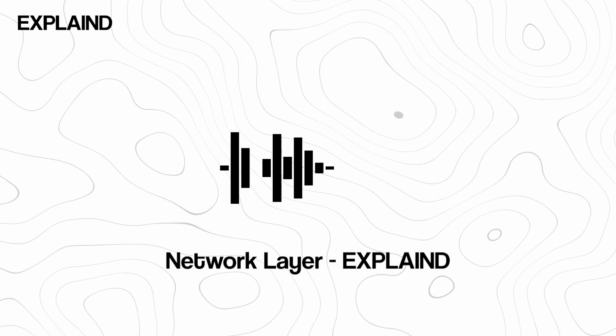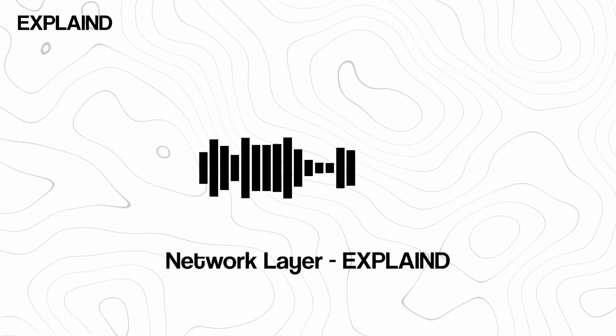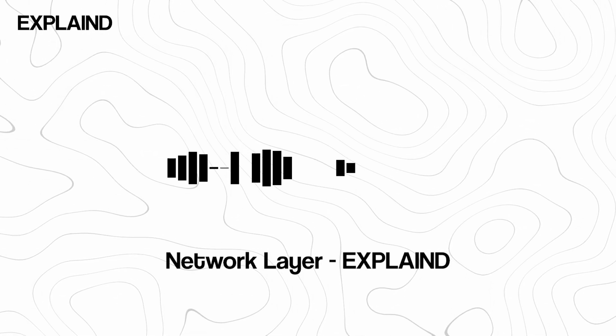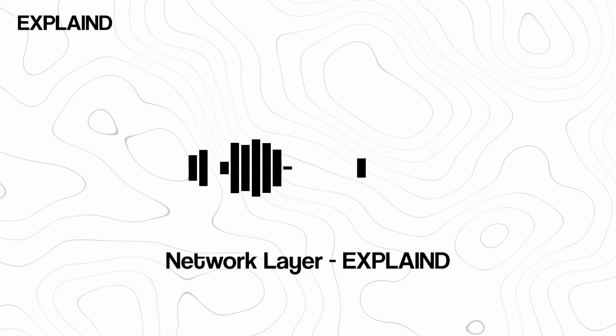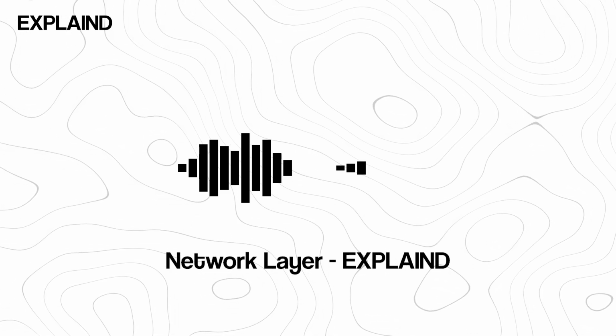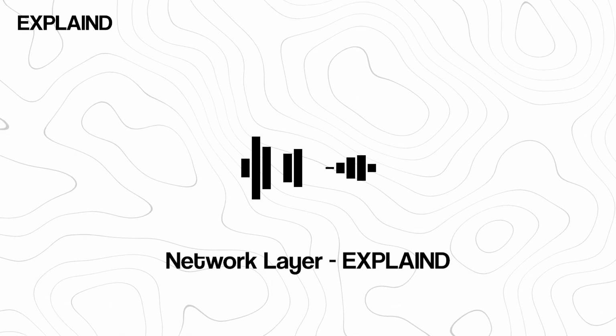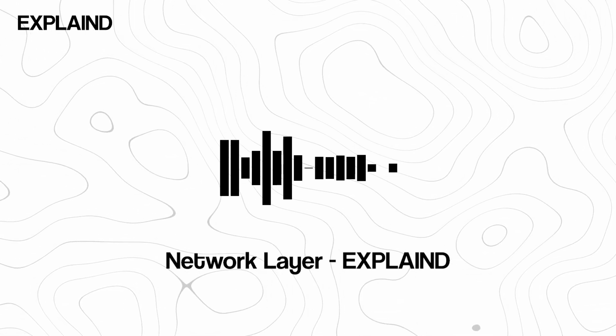Oh yeah, definitely. It's a whole family. Each one has its own kind of strengths and weaknesses. So some are better suited for different types of networks. Okay, so let's start with link state routing protocols. And it's specifically OSPF, Open Shortest Path First. Think of it kind of like a super organized neighborhood association.